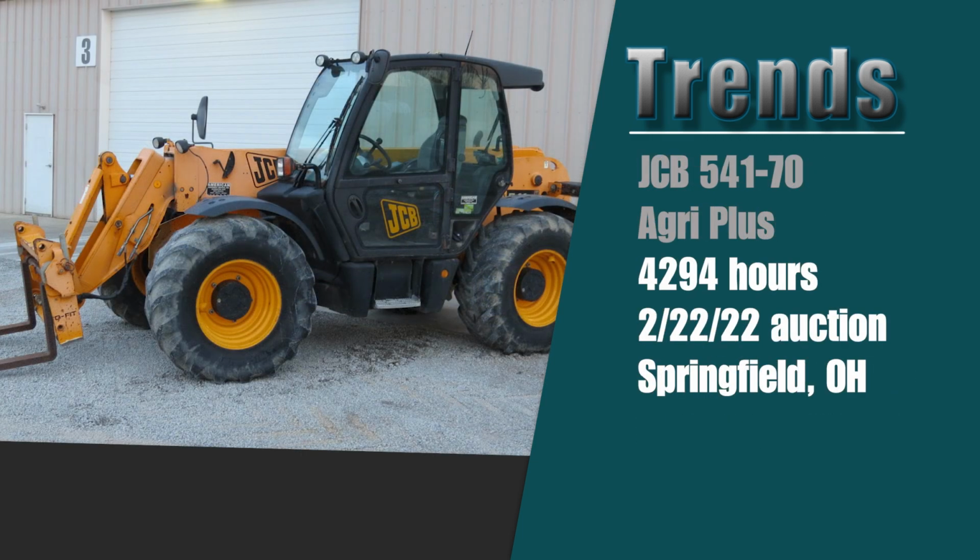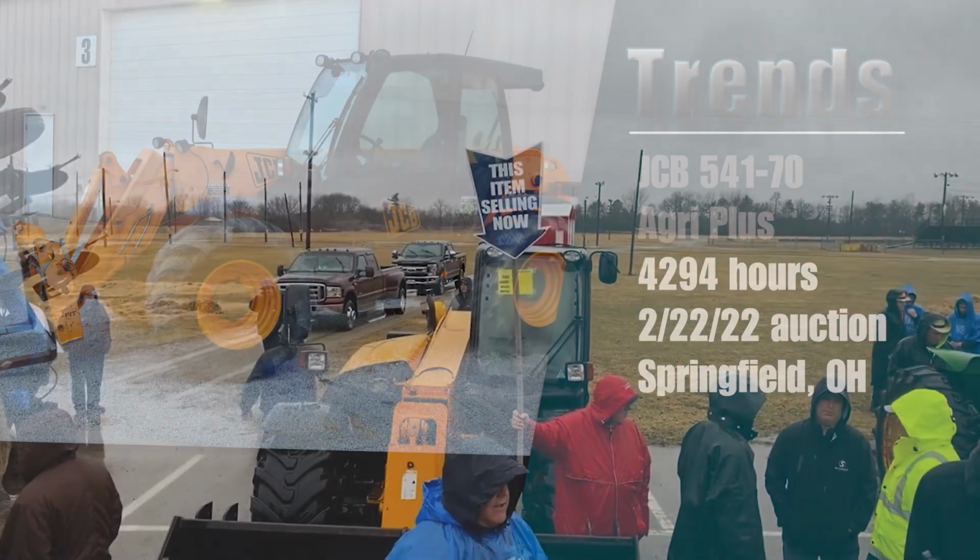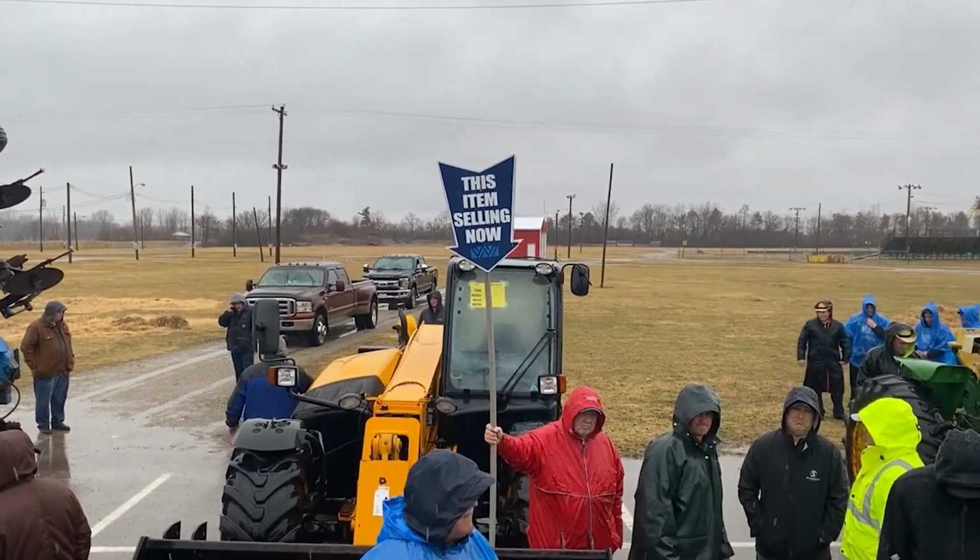And more recently, just on a February 22nd co-op auction out of Springfield, Ohio, our good friends at the Wendt Group sold this JCB 54170 AgriPlus with 4,294 hours on it, and wow, was the bidding intense on this baby.